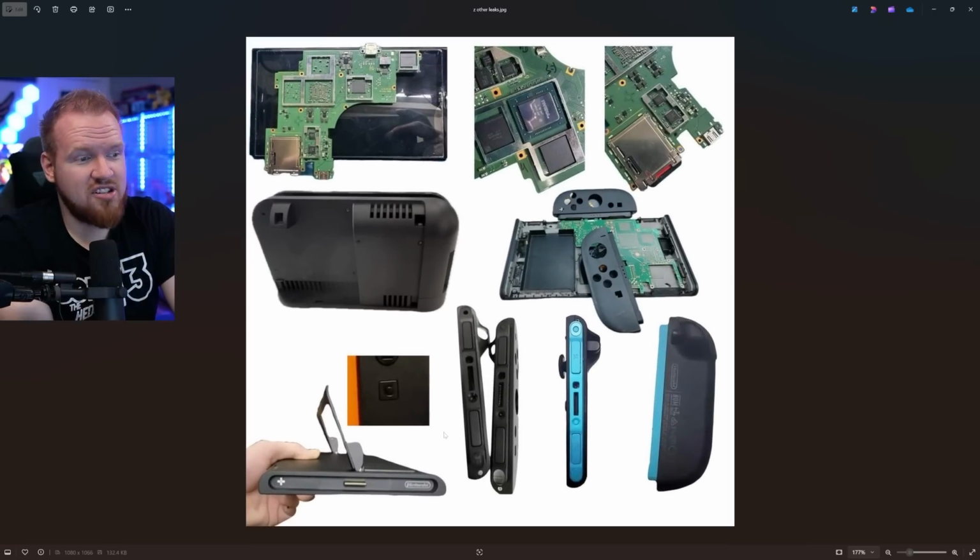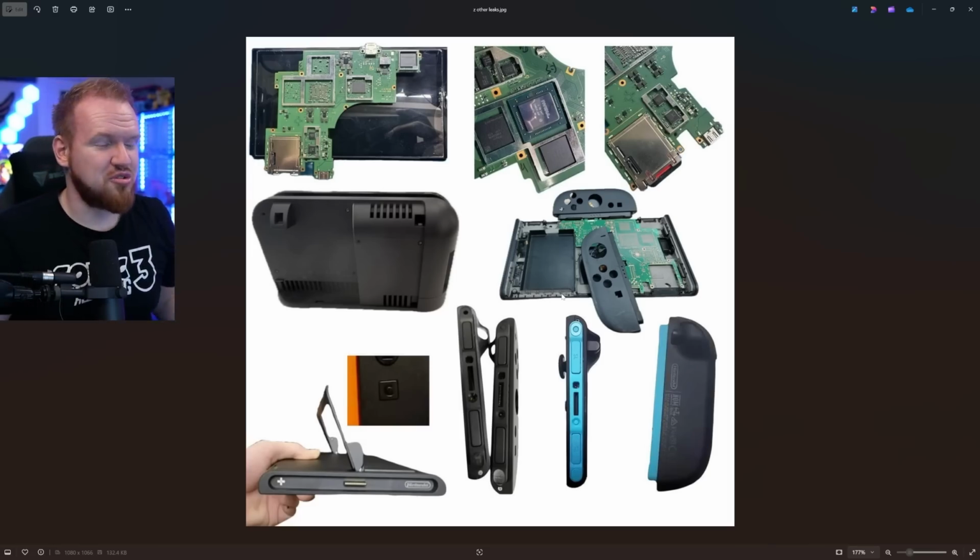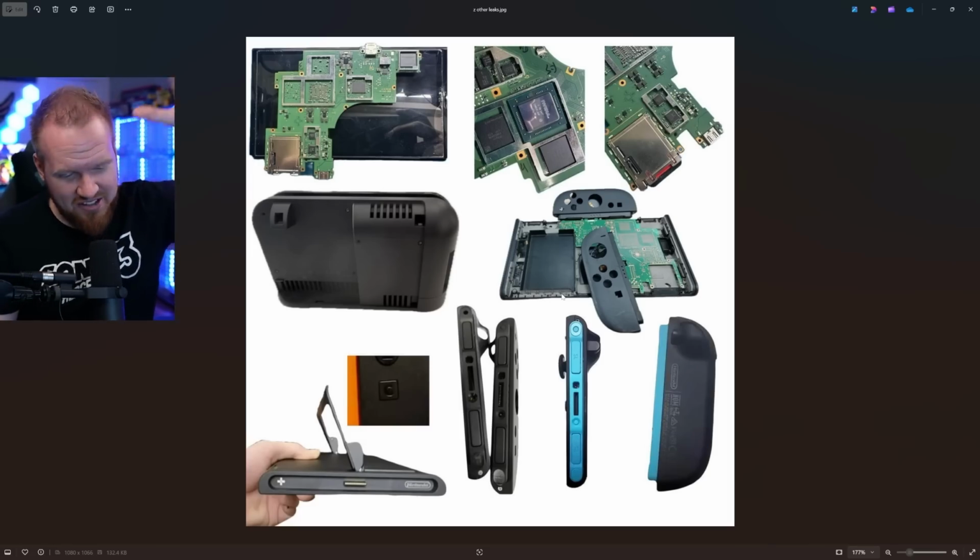But crazy times to look at this and see a picture of the sideways tablet. You see this separate picture that we got of the right Joy-Con from Next Handheld, and then the separate factory leak of the left Joy-Con, the color schemes matching up, everything being kind of uniform here. This is what we're looking at for Switch 2. So crazy times to be alive as a Nintendo fan.